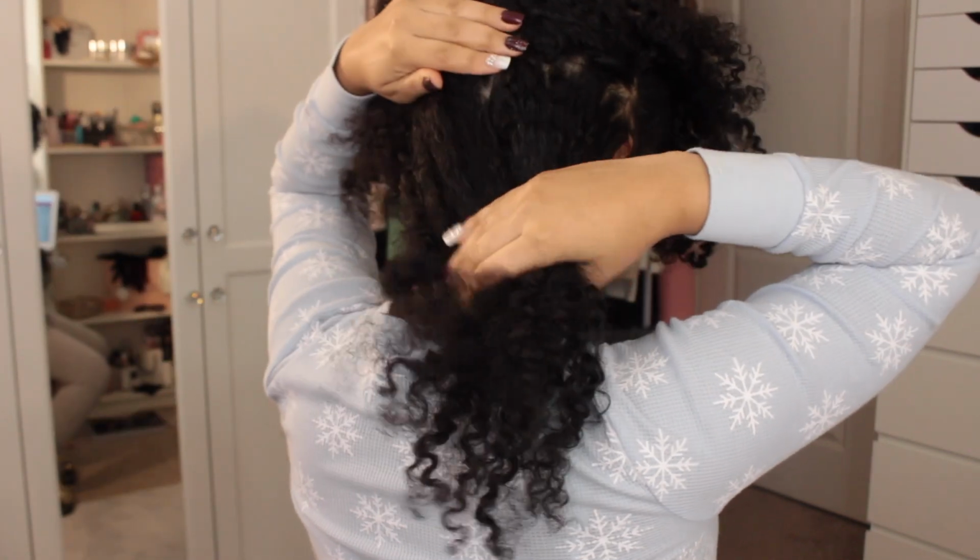It's a lot harder to do that when your hair is lighter or if your curls are looser, so I'm gonna try and blend these without doing that first and see if I can do that. So I'm just gonna take one bottom section of hair from this bottom section of hair. So I have a bottom section of hair here.